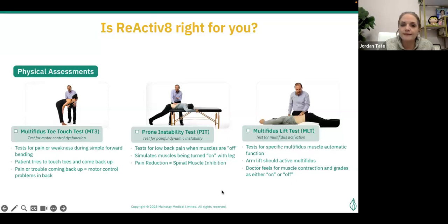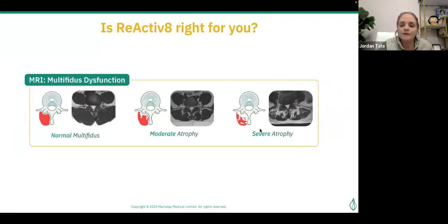And then we would do some physical assessments in the clinic. This is an example of three different tests that we perform. If they test positive, that has been shown clinically to be an indication that you would do really well with this device. These tests can still be negative, and you can still get the device and do really well with it. But scientifically speaking, in research studies, patients who got the device were found positive on these tests. And we talked about the MRI, whether it shows mild, moderate, or severe atrophy. Just the presence of atrophy alone suggests the multifidus are probably not functioning the way they should.